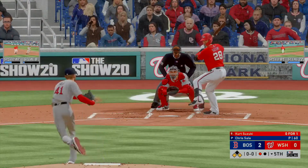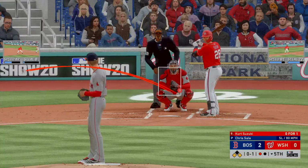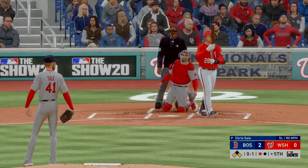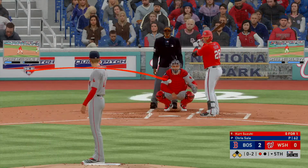So now to the plate, Kurt Suzuki. As Sale will get the upper hand to start the at-bat here at strike 1. He's 0-for-1 thus far. A little quick on that swing, and he finds himself behind 0-2. Runners are at the corners with 1 man out.